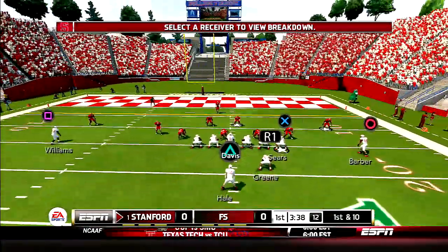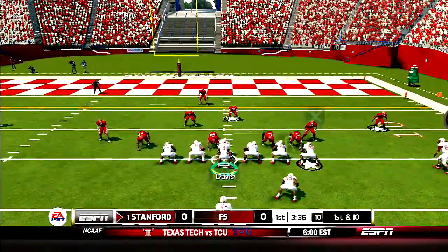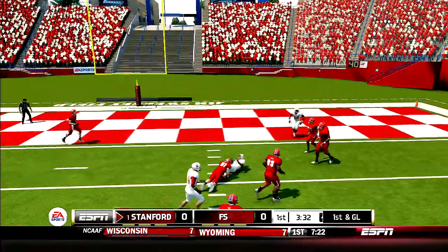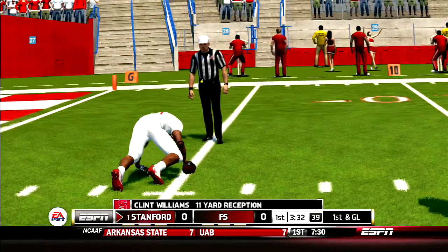First and 10 now, as they are on the 15-yard line of the Bulldogs. Davis drops back in the pocket and zips this one to Williams, as Williams gets another great catch.